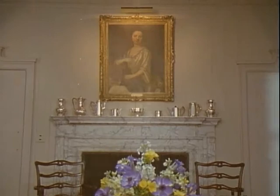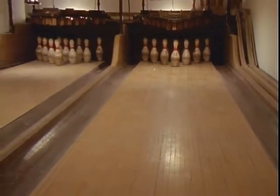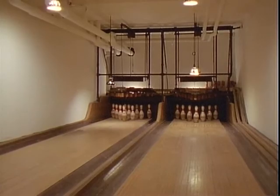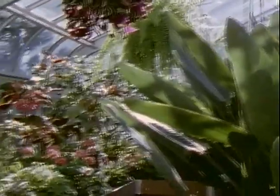An unusual feature in the basement, used by members of the family and their friends, is a 2-lane bowling alley. The breakfast room leads to a greenhouse and potting area. Fresh flowers, cut, arranged, and displayed each day, are a hallmark of Applewood.